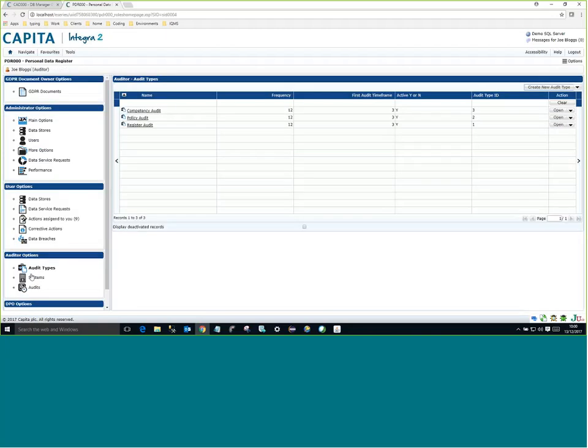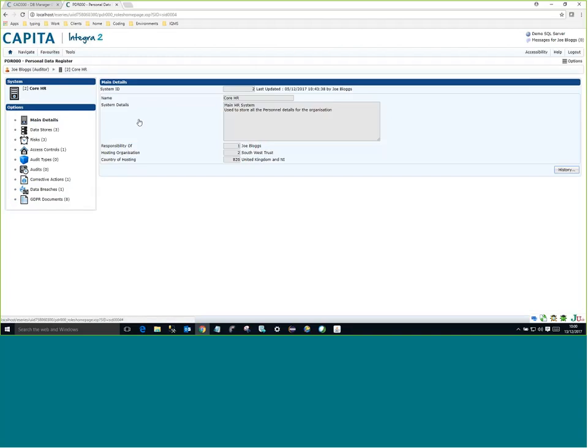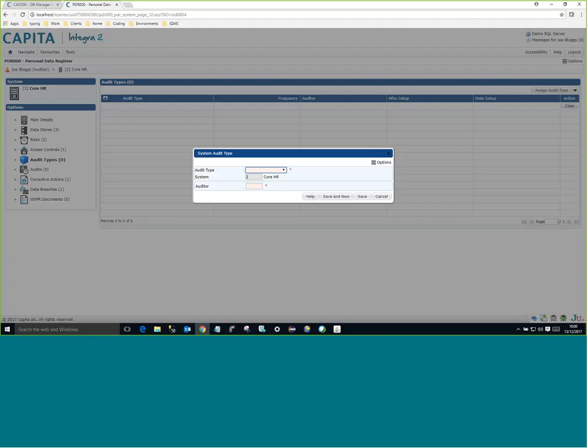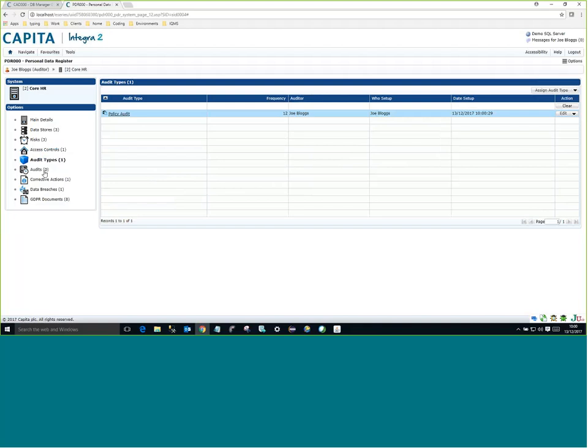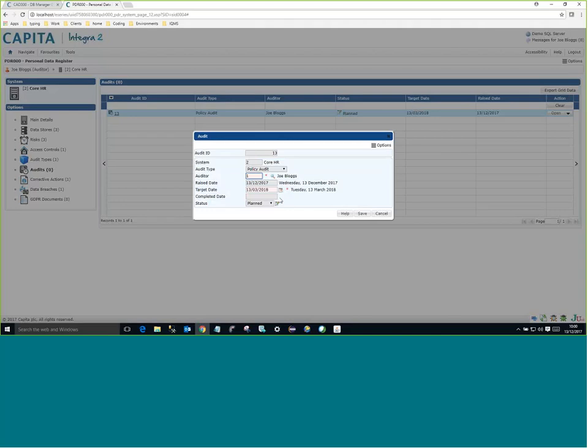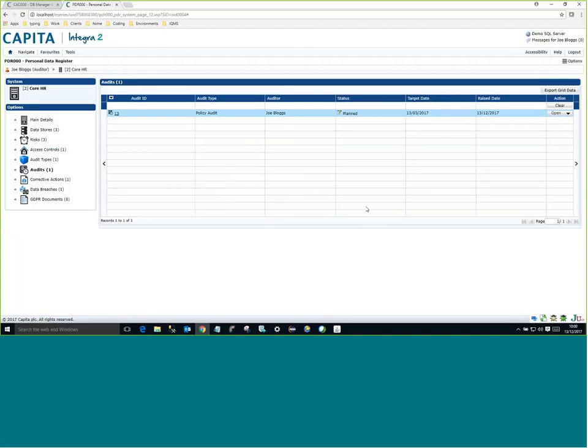So if I go as the auditor into the system, like core HR here, and I say audit types here, I say assign audit type, I'm going to select policy audit. I'm going to say the auditor is me, and save. At that point, it will automatically create an audit record, and the audit type has been configured to say you should carry out the audit every 12 months. So this audit target date at the moment is actually next year. But if I just change that to 2017, so it becomes effectively, we want to do the audit now.